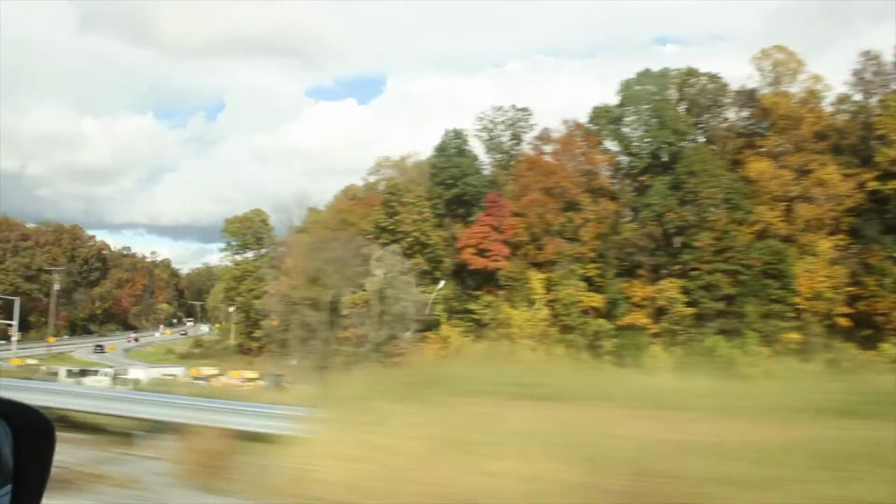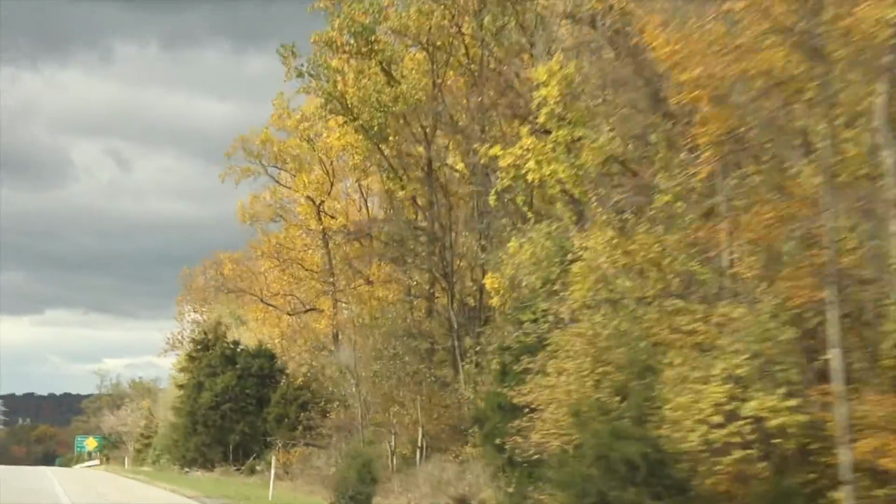One thing that's kind of unrelated to the food aspect of this video is that this is my first time actually seeing the trees change colors for the fall this season. And of course it's in Pennsylvania, not where we're from, so it's amazing. I'm very happy about it.